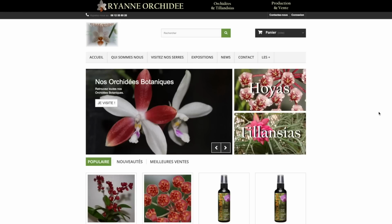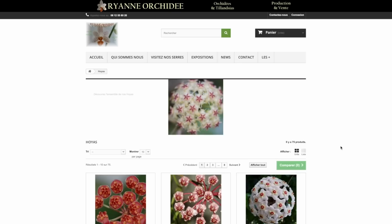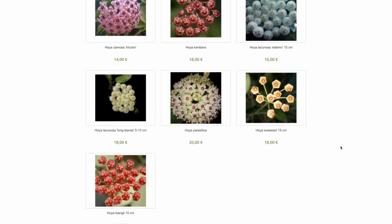I purchased Hoyas from two separate vendors. The first one is Rien Orchidée, and I've mentioned them so many times on this channel. They're a vendor located in northern France. They specialize mostly in orchids, hence their name, Rien Orchids. And then they have a lot of Hoyas, and 2 or 3 times a year they order a shipment of Hoyas, I imagine from Thailand or something. And so I keep in very close contact with them so that I know when they're getting new Hoyas.